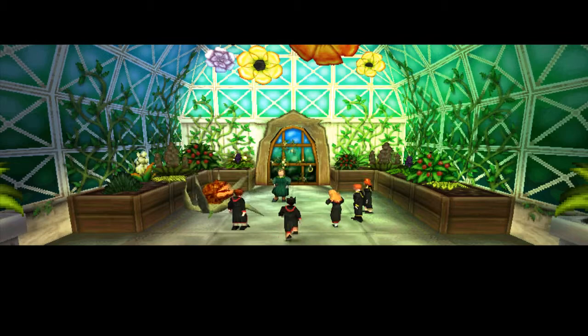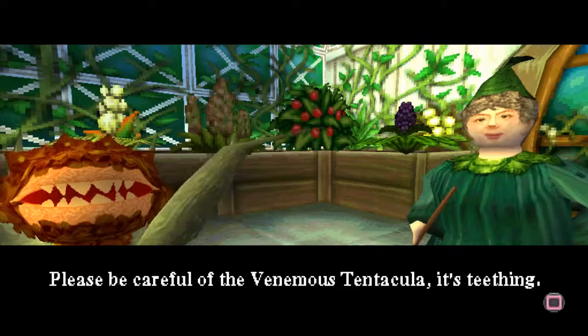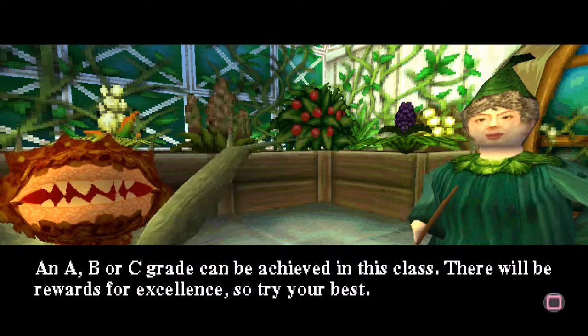Professor Sprout, welcome to Herbology. Please be careful of the venomous tentacula. It's teething. An A, B or C grade can be achieved in this class. There will be rewards for excellence, so try your best.